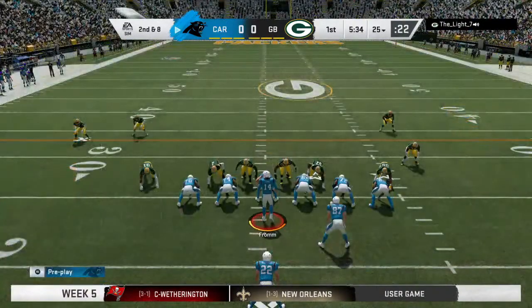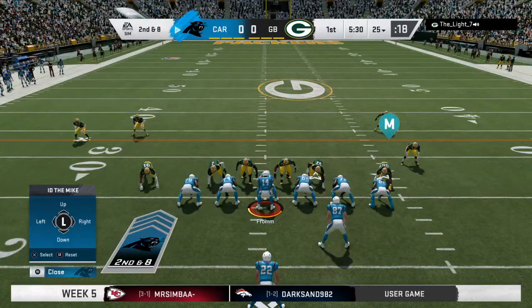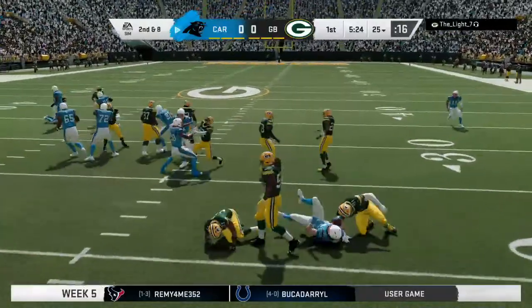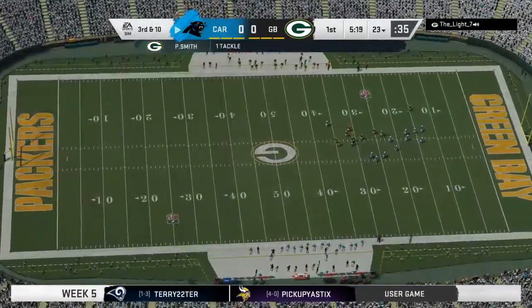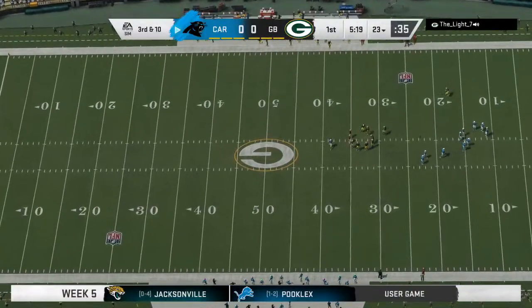The last run got a couple. Here's 2nd and 8. Now a give, right side, McCaffrey. And he is met quickly in the backfield. Down he goes, folded like a lawn chair. It'll wind up being a loss of 2, and it'll be 3rd and 10.